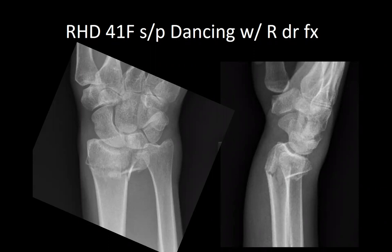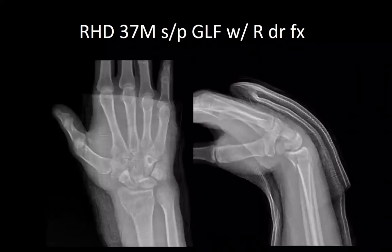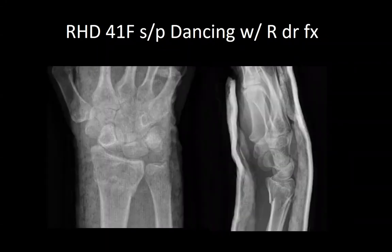Next is a right-hand dominant 41-year-old female. She was dancing with her daughter and fell onto her right arm. Right distal radius fracture, just closed reduction, placed into a sugar tong splint. And finally, we have this 37-year-old male. Jomar. Yep. Jomar, excuse me.